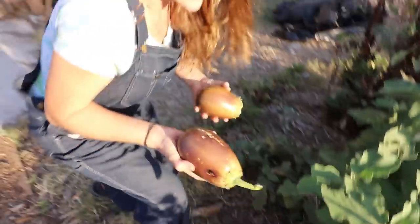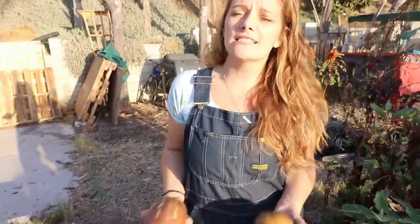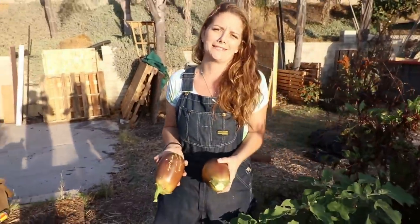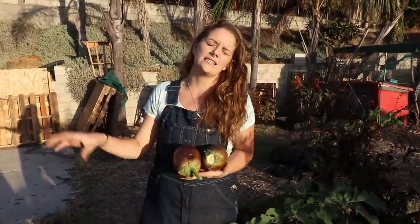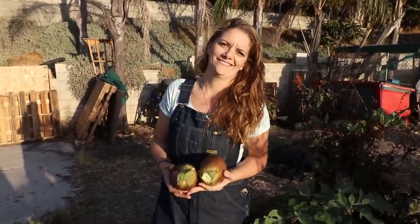So we'll take these. Okay. And what I can do is cut these guys open. I can show you what the seed looks like inside, and then show you how we get it from this to the seed that is actually in your seed pack. Hell yeah, let's do it.